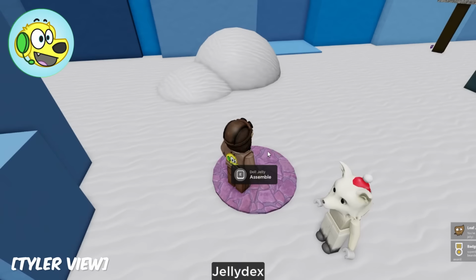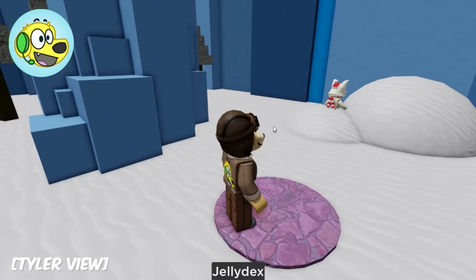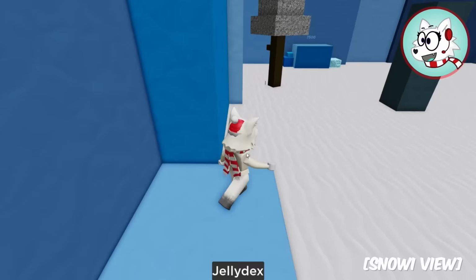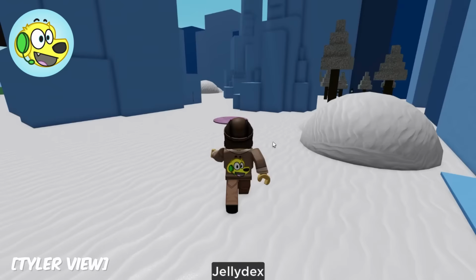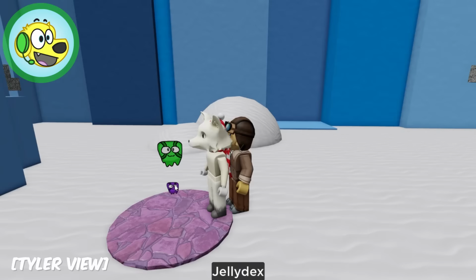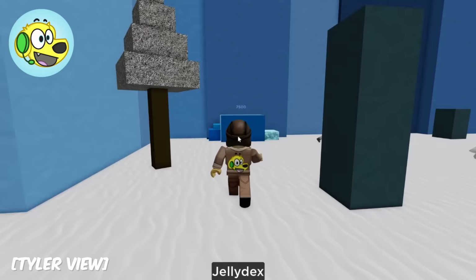Ooh, what is this? Doll jelly assemble. Oh, it's a doll jelly. Oh, okay. So we did that. So far, we found the head. We need to find the rest of its parts. The rest of its body. Ooh, look at that. Oh, look at that. That's got to be part of it. Let's see. Assemble. Oh, yeah, it is part of it. Yeah, okay. Also, Tyler, it says 7,500. I wonder if that's the code. Interesting. Are there any other jelly pieces we could find?